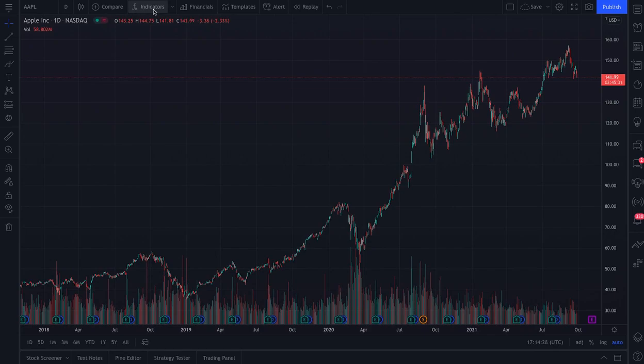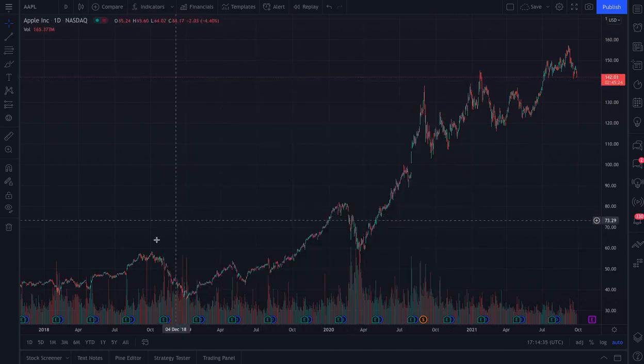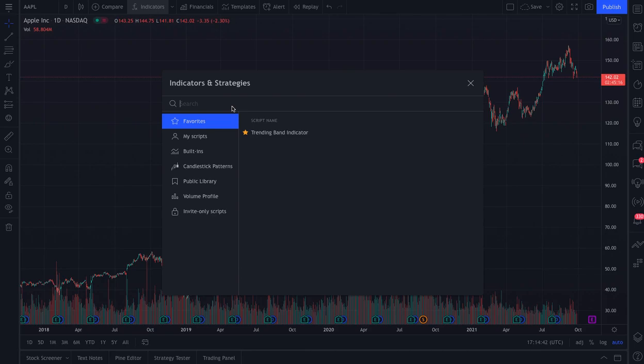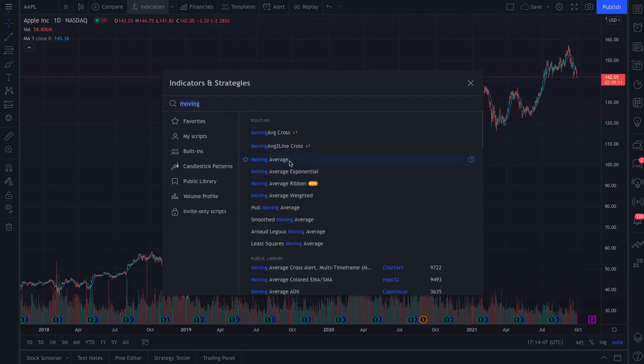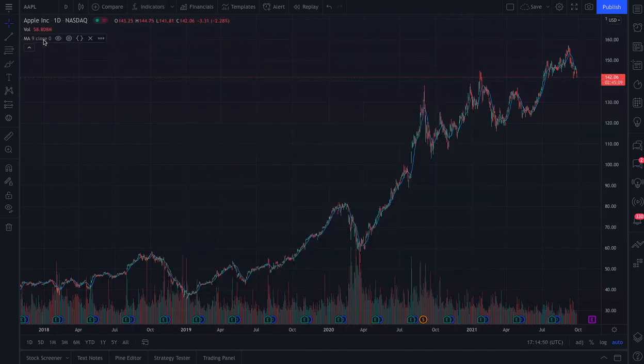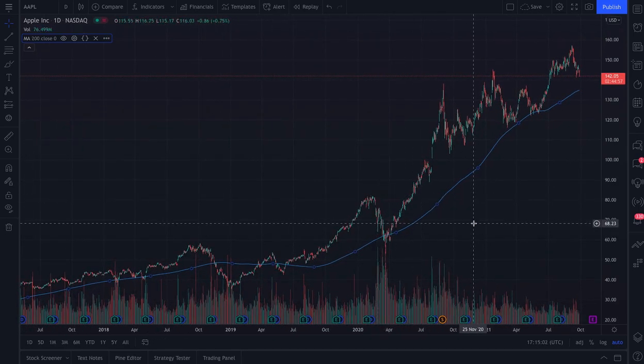You can also go into your indicator section, to the trending band indicator. I don't have access to it right now because this is my real account, but it's the band that's used inside the Impeccable Stock software, which works well. But I'm going to give you some other ways to do that, and that is a moving average. If you go in here and type in moving average, by default it's going to give you a 9-period moving average. We're going to go into the settings and adjust it a bit. If I go into the inputs and adjust it to 200, your 200 moving average will also be a great way to see trend. This is a very simple way to see trend.